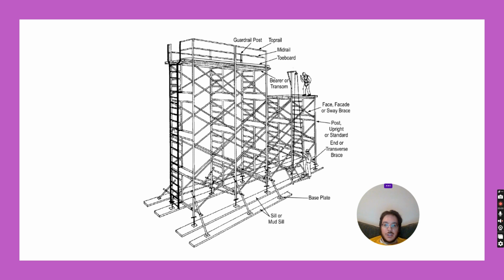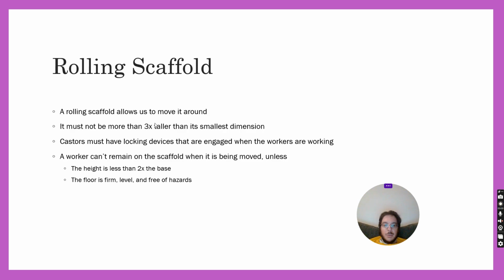So this works. This isn't the best. On a lot of sites, I'm seeing, for example, a train station that they're building, they've got scaffolding, but it's got a staircase. Staircases are way better for workers because they can carry tools up. You can't really carry tools up the ladder like you can with the stairs. So that's a problem.